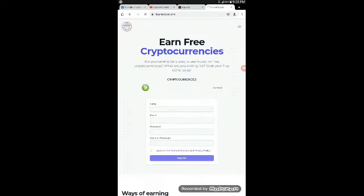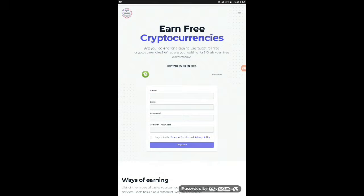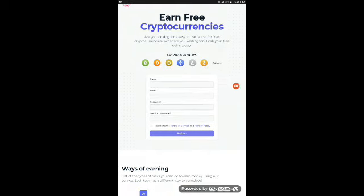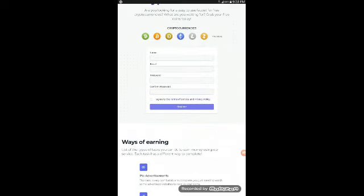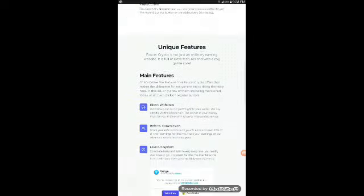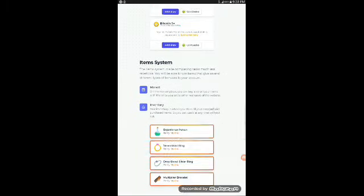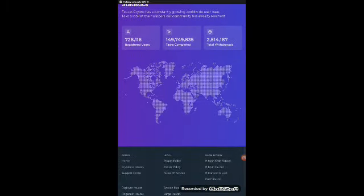Okay, it shows the dashboard. Then you just go to sign up. If you've not signed up, you can see the place where it's written your name, your email address, your password, and your enter password. You can confirm it. You can see more things about it. You can see the withdrawal. Here you can withdraw Bitcoin, Litecoin, Dogecoin, and all of that. You can see how it is.